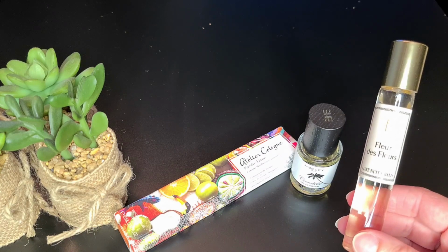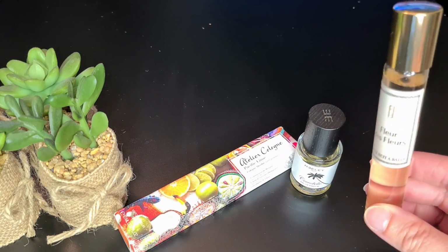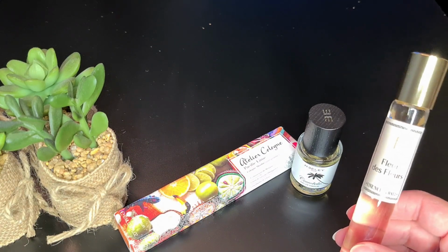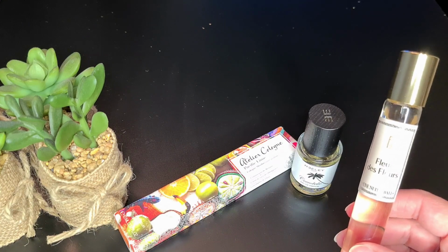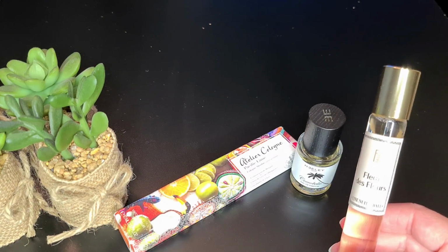So I took this one with me, and I believe this is maybe the fragrance that I wore the most during the holidays. Even if it doesn't look like it, because you don't need to spray too much, because this fragrance is quite, I wouldn't say potent, but it has a correct projection and longevity.